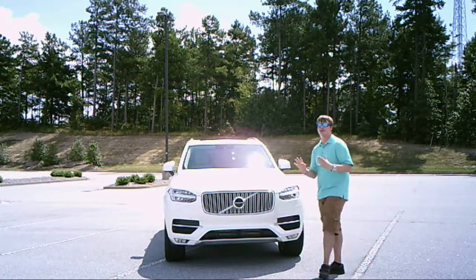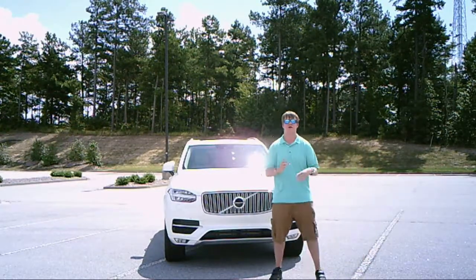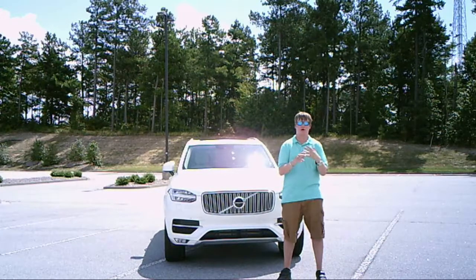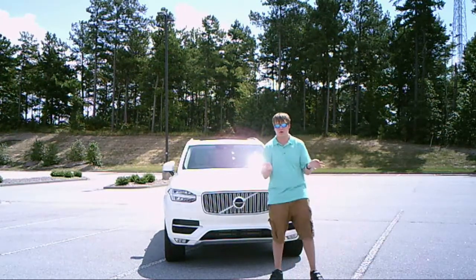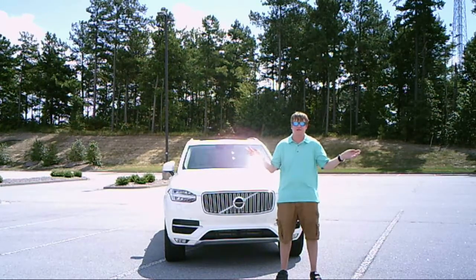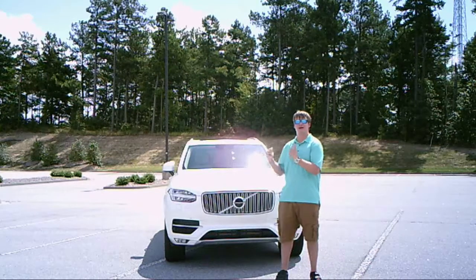Now, back in about 2000, Volvo came out with an SUV to compete with other cars that are out there. They were doing good for a good while, but they didn't change anything for about 20 years. And this is the latest generation.